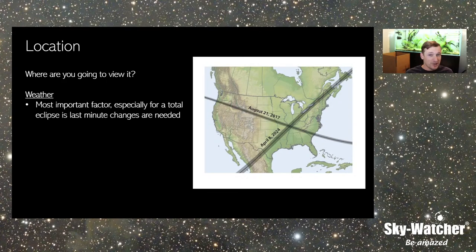Ideally, you want to make sure the weather's going to be good, because for most of that path, we're only talking about 3 to 4 minutes of totality. If you have a little cloud that comes by and blocks the sun for 5 minutes, you just lost it. So you want to make sure you're mobile and you're ready to go if the weather's not looking great that time of year.